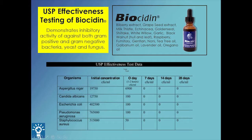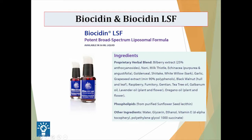It also has effectiveness against different bacteria. We've used biocidin in small intestinal bacterial overgrowth. I've used biocidin even for certain parasitic infections. When it comes to Clostridia infections, I've actually used biocidin with great success over the past three to four years now, if not a little bit longer, in what I call a cyclical dosing program of biocidin, which has worked extremely well for Clostridia bacteria.